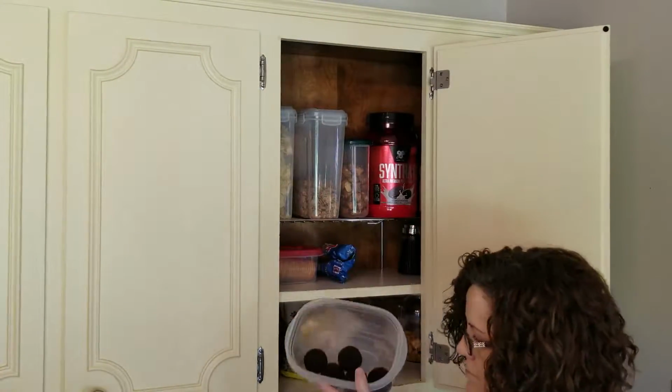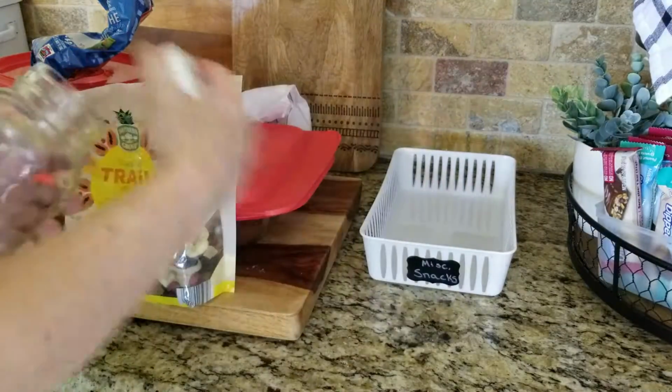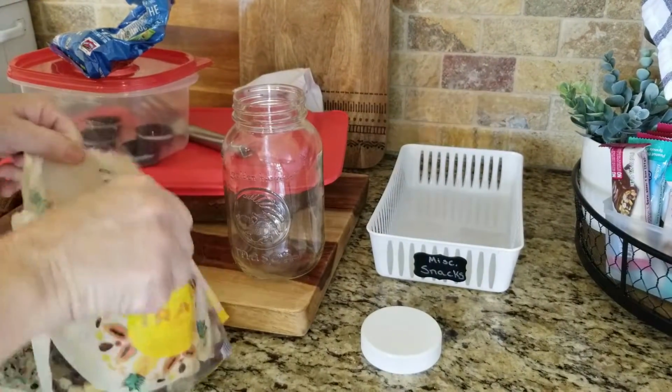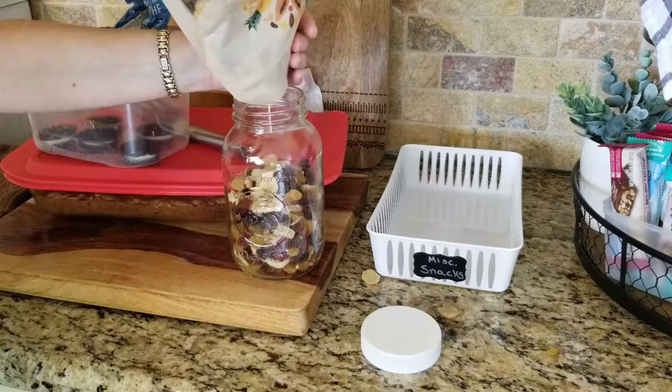And behind this third door is where I keep all of the snacks. I still had a few items left that needed to be put into some airtight containers and rotated out.